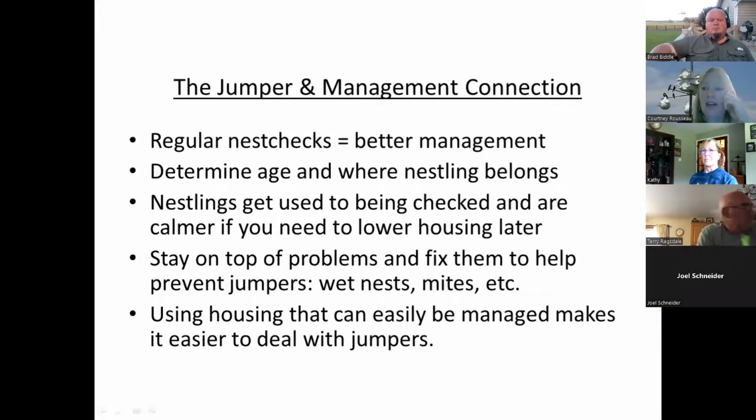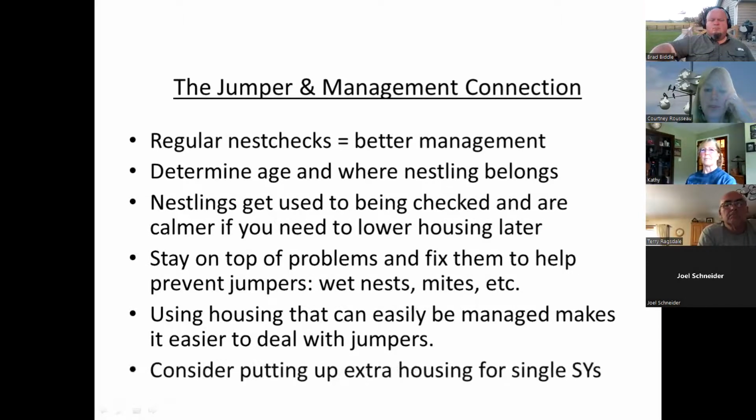If you can modify your housing to make it easier to manage, or invest in equipment that will help make it easier to manage, or even replace it entirely with something that can be used on a winch and cable or open pulley system, that will make it easier to deal with jumpers if you have to in the future.